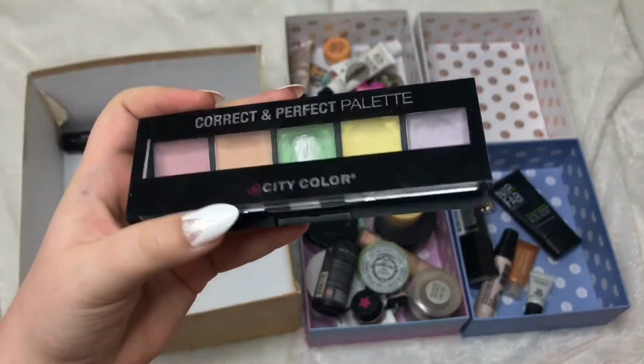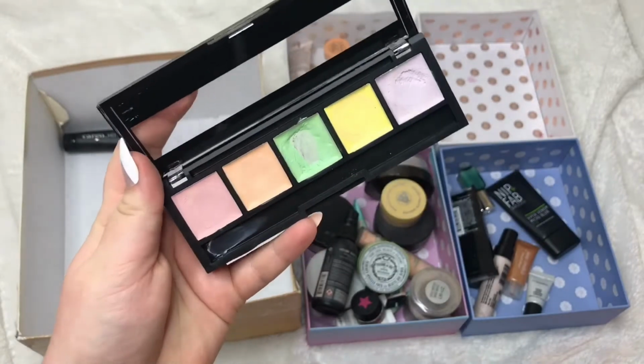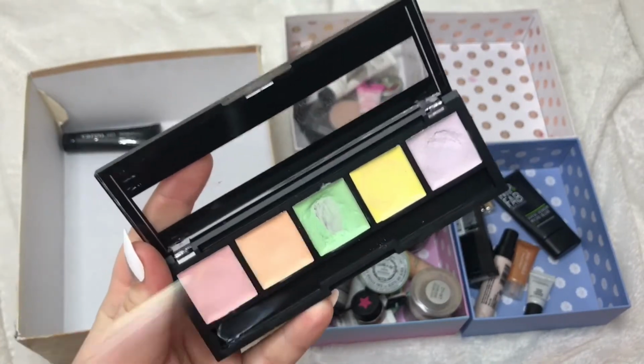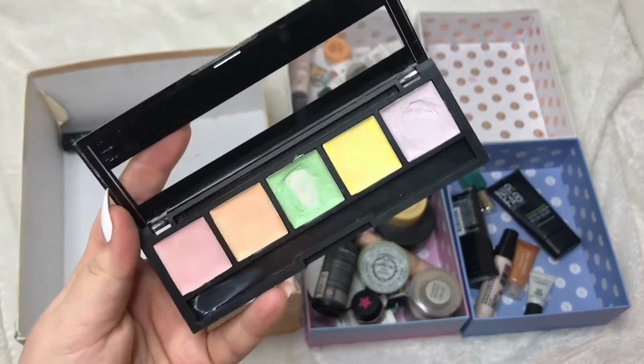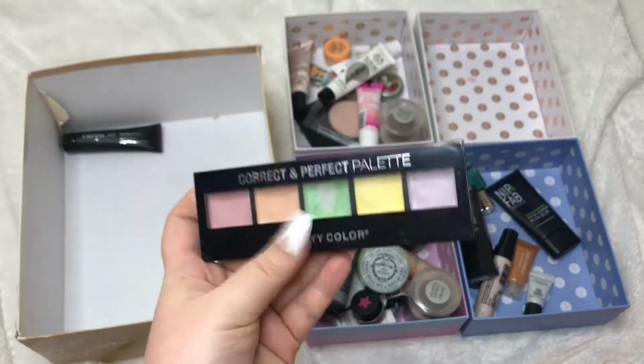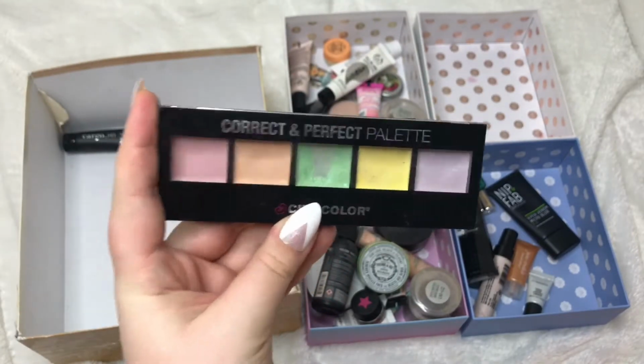I have the City Colour Correct and Perfect palette. This I actually really like. The colours are really nice, like the formula is really lovely. As you can see, the green one I've used pretty much most of it now, and it is a nice little palette, so I'm going to hold on to this for a little while. I don't really use colour correcting, but just in case I do want to, it's a nice little palette to have.